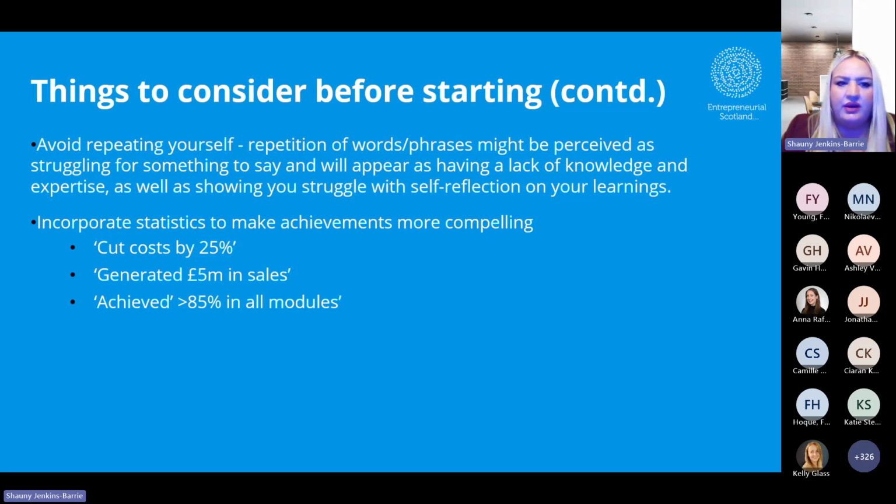And also if you can incorporate statistics to make your achievements more compelling, bring them more to life, then absolutely do that. So for example, these ones here: cut costs by 25%, generated 5 million in sales, achieved over 85% in all modules. These things will really bring your experience to life.